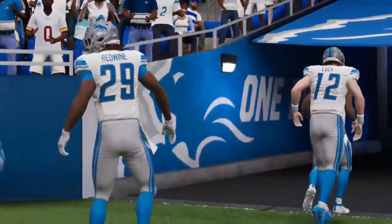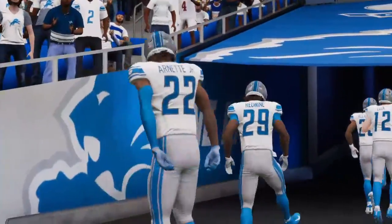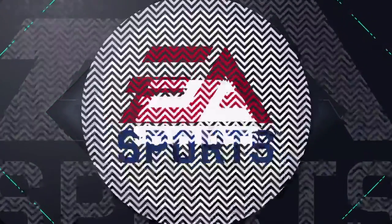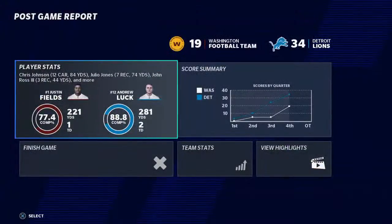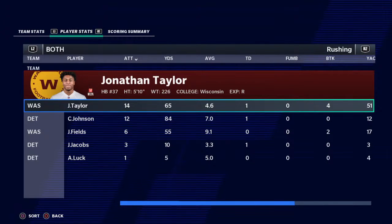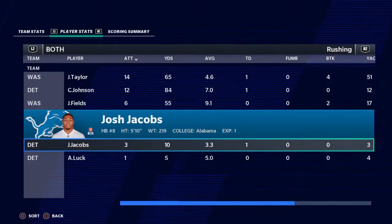So for the Lions, the win gets them back over 500 at 5-4 on the year. And they will hit the road next week to take on the Carolina Panthers. Meanwhile, for Washington, they are barely afloat as they fall to 4-5. And they'll be back home next week as they're set to take on the Cincinnati Bengals.